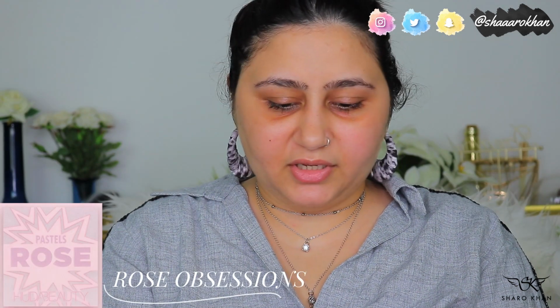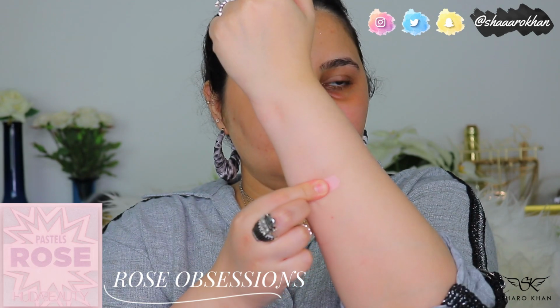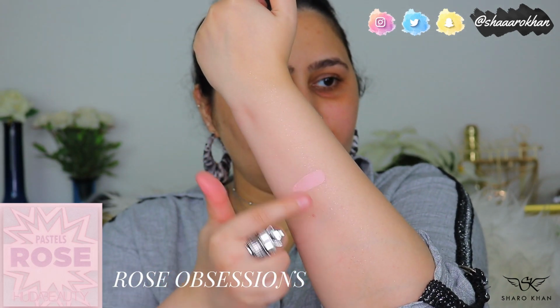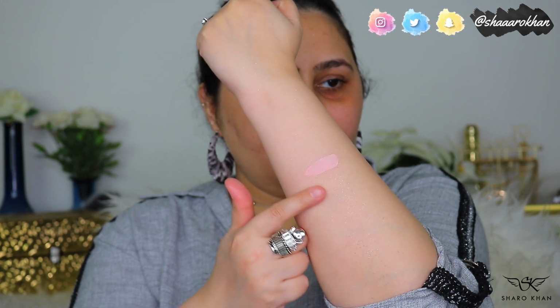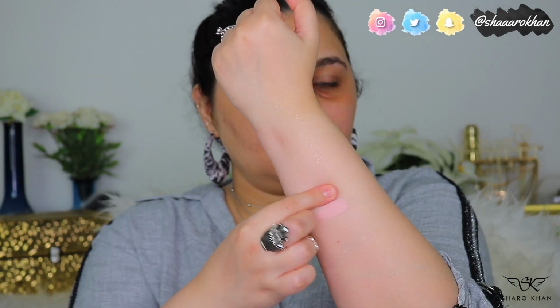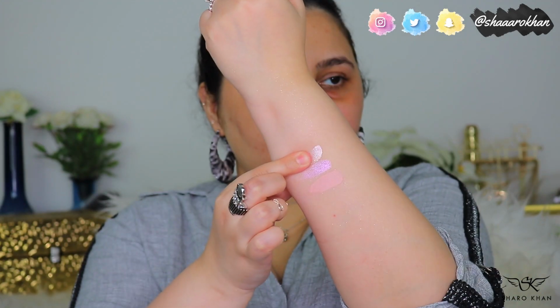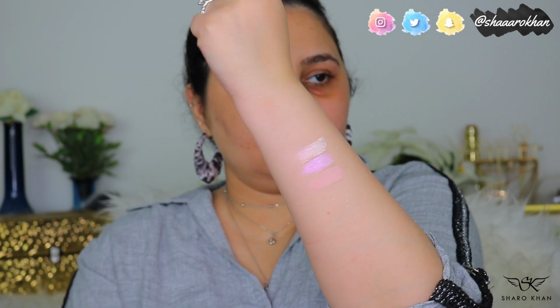Going on to the first matte shade, feels very soft. Really nice. Can you see the shimmers on my hands? This is from the blue shimmers. Then going on to the shimmer shade. Very pretty. Then going on to the next shimmer shade again. Then going on to the matte, it is more of a purple shade actually.